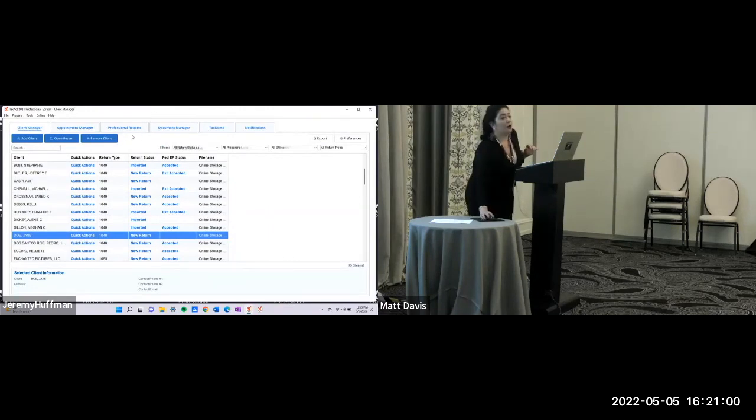So yes, that's the key to the lock. Once it's been submitted, you'll get that status where it is, right? It's submitted, awaiting acceptance. Then you either get accepted or rejected, and it will lock the return once it's been accepted.